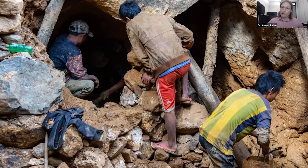And while this does look rather dangerous, this is actually not a bad strategy for getting gemstones, because you think about it, in Mogok, people have been digging for gemstones for centuries, if not thousands of years. And a lot of the gem gravels that are currently being worked may have also been worked at some point in the past, and they're just kind of reworking a lot of these deposits. So if you can get underneath one of these boulders, this is most likely to be virgin gem gravel. Probably nobody's ever touched the gem gravel that's sitting directly underneath that boulder.